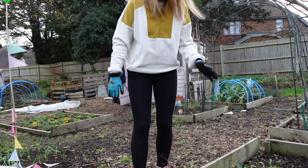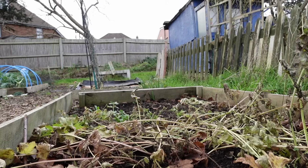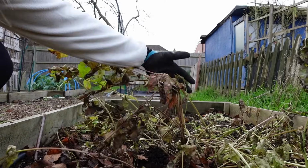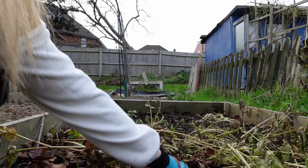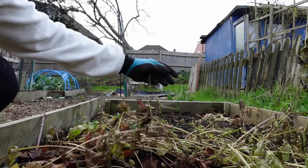Oh my gosh. You poor things. I'm so sorry. Look at the state of my parsnips. They look so sad. I know you're supposed to wait till after the frost to harvest them, but these are way over. These are dead. So I need to get them out of the ground and hope I can still eat them. I mean, they look a really good size. They look fantastic. So let's pull them all up today.